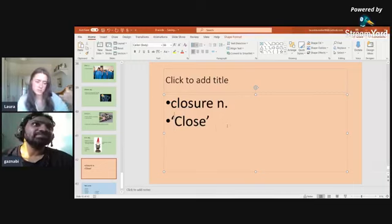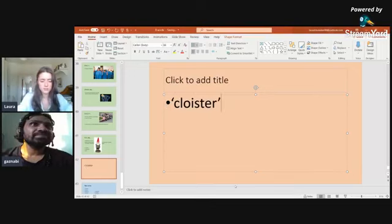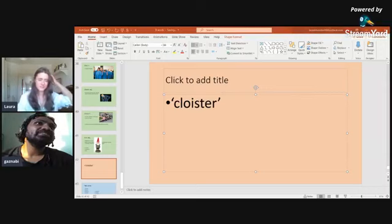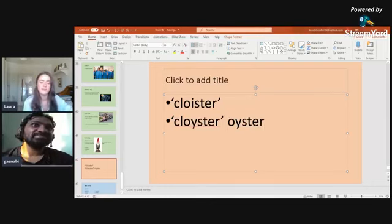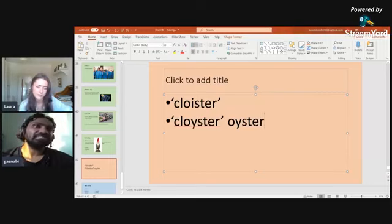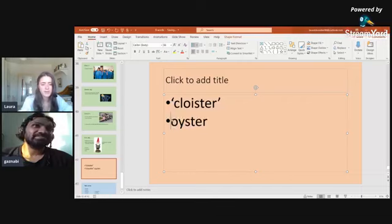It has got that voiced z sound. Close and closure. And if you really want a difficult one, cloister. Cloister, which is a religious building, typically I think for nuns, would be pronounced cloister, like oyster. So they would rhyme. Cloister, oyster. Of course, it's not spelled this way. It's spelled with the O-I, cloister, and it would rhyme with oyster.